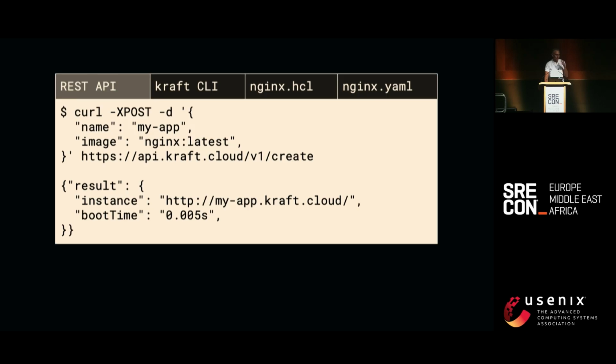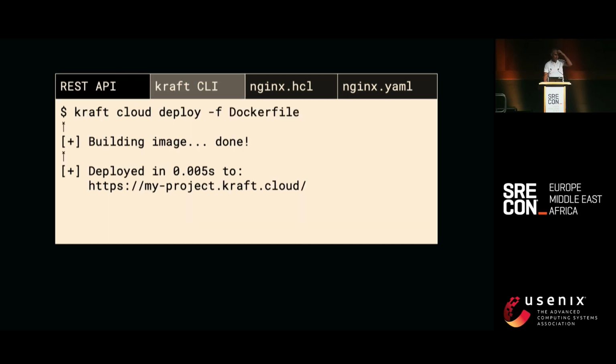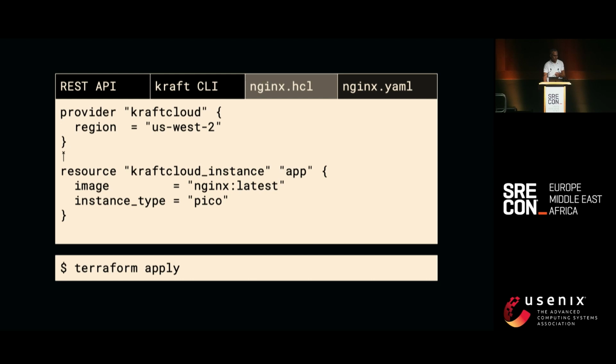So tooling, as you saw, I was using REST API with curl commands. That's the rawest access to the platform. We also have a tool called Kraft, which is part of the open source project. This is the native tool of Unikraft. And we are releasing Docker file support, so you'll be able to say Kraft Cloud deploy and then Docker file, and then Kraft Cloud commands will wrap around all of the REST API stuff that I was showing.